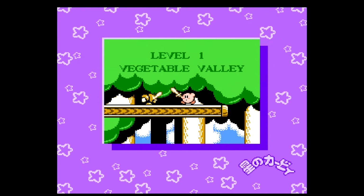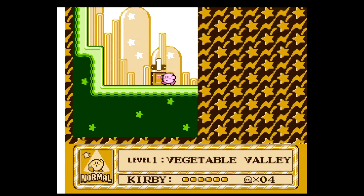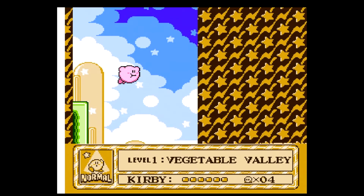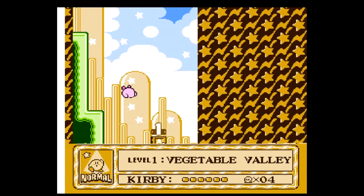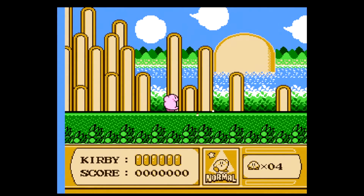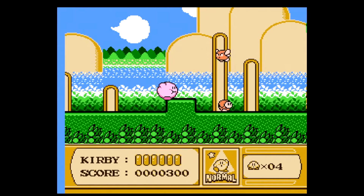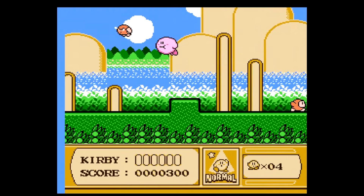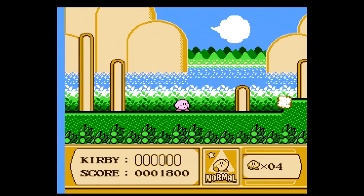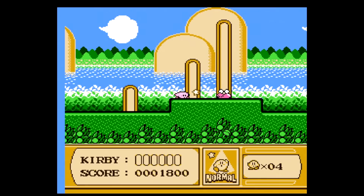Level 1 Vegetable Valley. Let's do it, Kirby. You guys want to go? Bam! Oh, this fella looks angry.